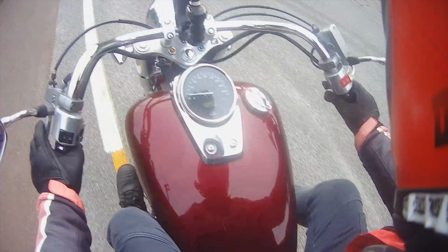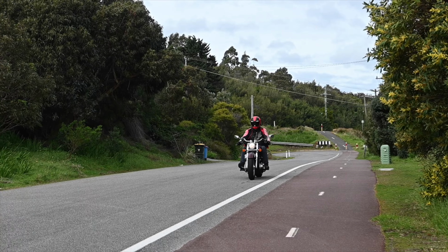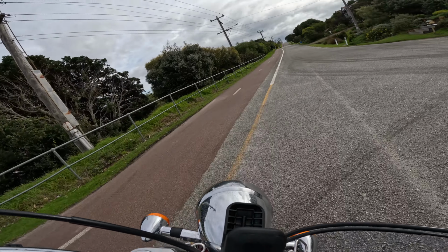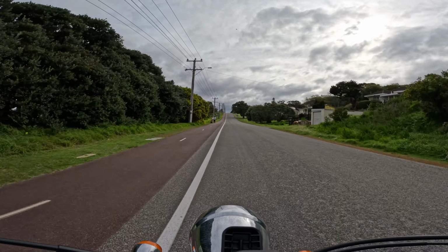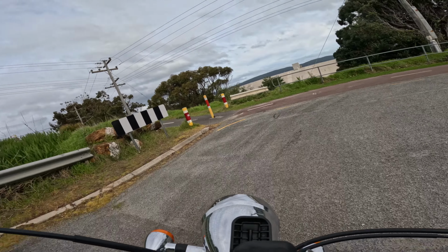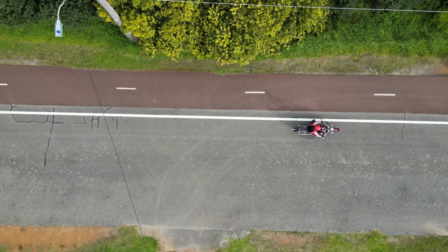All right, here we go. Up to 50 we go. And at 50 we are, and release, set, squeeze. Beautiful. And again at 50, getting ready. And release, set, squeeze. Oh, beautiful stopping.